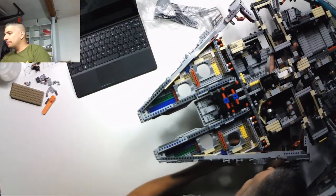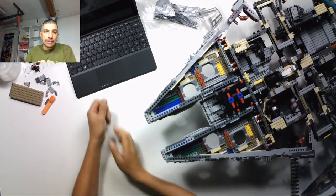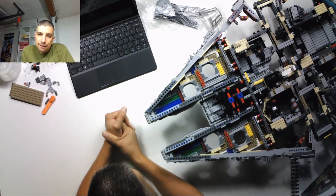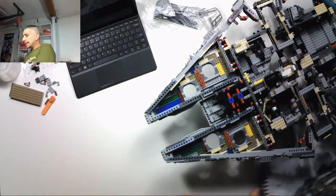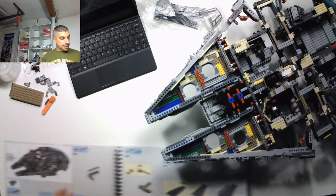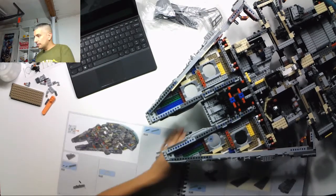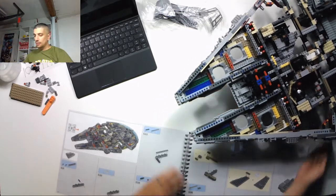But there we go, through bag 7, which means only 10 bags left. I should say 10 steps left, because there's multiple bags in each step. So we're through bag 7, step 7, and Drew said that in bag 8, we're going to see right here in the book that bag 8 has more technical. Bag 7 was easy.